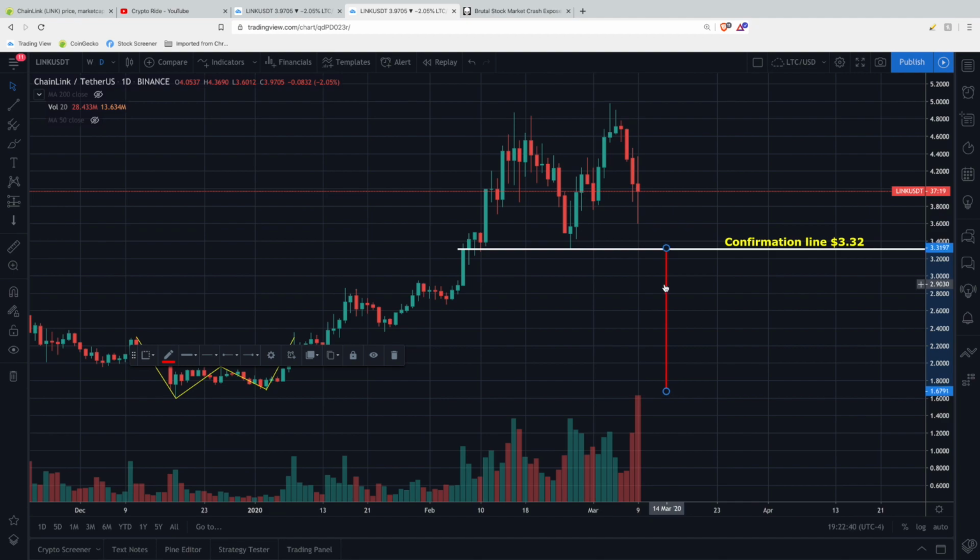I know this is going to look ugly. That's why I said what I said before. You measure downwards from there. And the good news is you don't take this whole thing, you take about half of it. So if you say half of it is right about here, we'd be talking about $2.50. So I'm going to draw this right here at $2.50, and that would potentially be our target.